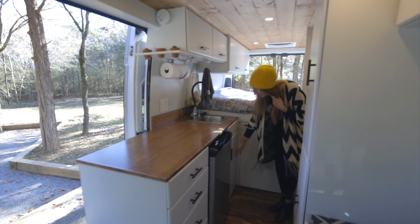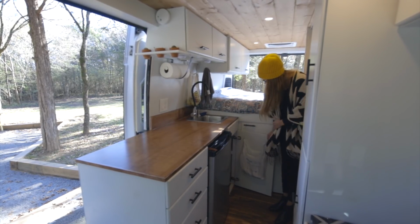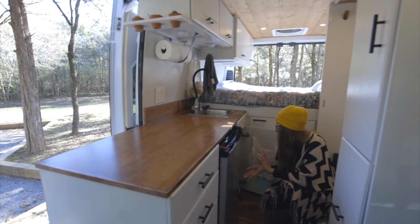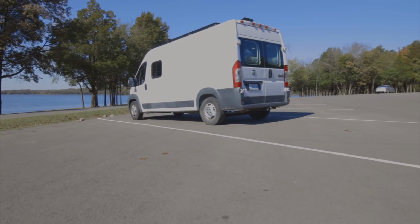And then finally in the kitchen, we do have this here, and we just hang little sacks for our garbage. We have little hooks. And then under here, we keep like a mini vacuum, Lysol sprays, cleaning supplies, and then also dish rags, extra paper towels, things like that.